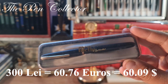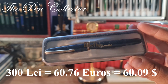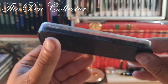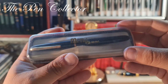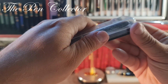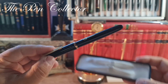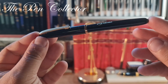of 60.76 euros or 60.09 American dollars. And it came in this box. It is a plastic box. It's, I don't know, quite a cheap box in my point of view. It does not do justice to the fountain pen, but when you will see this beauty, you will know what I mean. This is an elegant fountain pen.